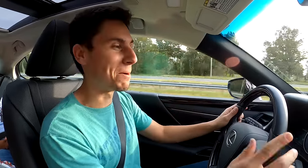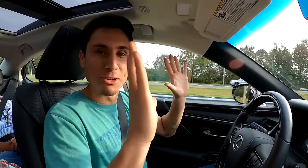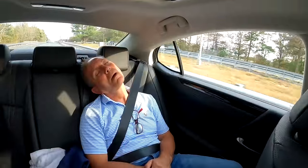So we're on our way home from the beach. We had a really nice time actually, but my mom just got one of those cars that has the self-driving feature. So I'm literally driving this car with no hands. It's actually really awesome.